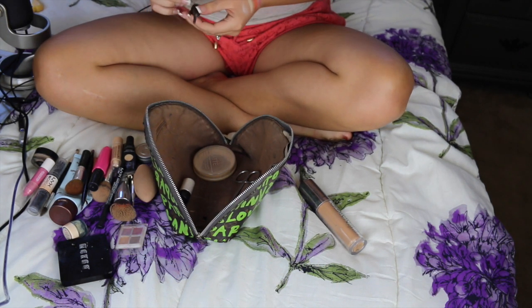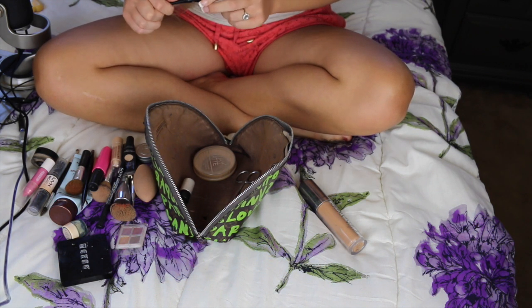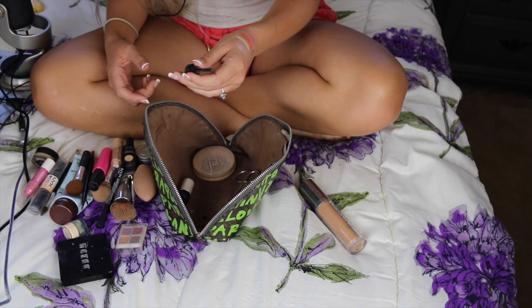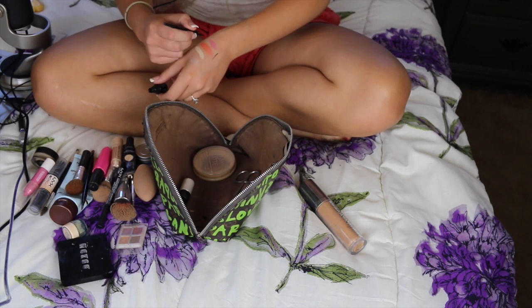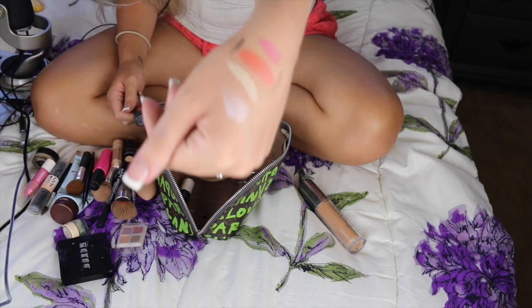Okay, and last but not least, my liquid eyeliner by Prestige Cosmetics. I love this stuff. It is my favorite liquid eyeliner.